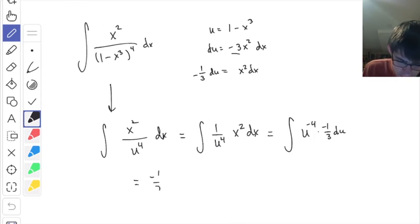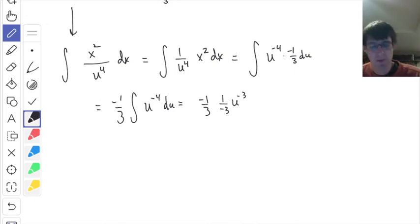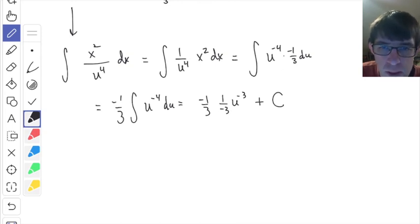Next step, pull that constant out. Negative 1/3 integral u to the minus 4 du. And then finally I can actually do the antiderivative. So this becomes negative 1/3 times u to the minus 4. I increase the power by 1, I get u to the minus 3. And then divide by the new exponent, 1 over minus 3, u to the minus 3. And here I put the plus C because I just did the integral. Everybody good so far? And then one last step at the very end. What do we do at the end?